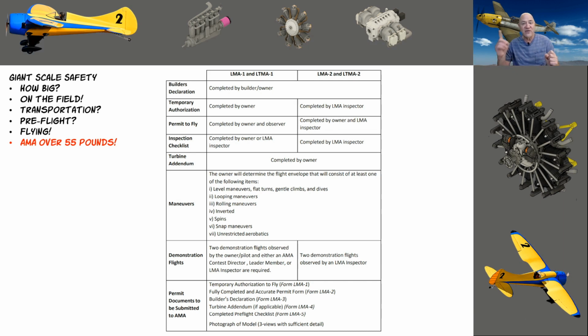Then you have to do test flights where either a CD or the other usual suspects have to witness it, sign off your paperwork, and then you send all of this back to the AMA with your, I think it's $25, and you're good to go for three years, okay?